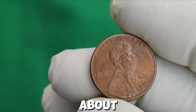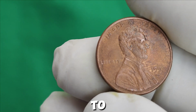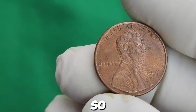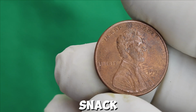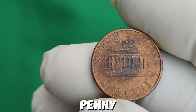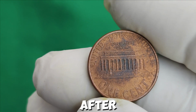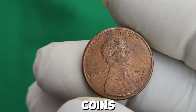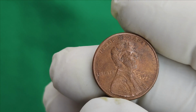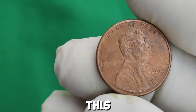We're not talking about your typical penny here. We're talking about a rare and exceptional coin that could fetch you up to $1.14 million if you're lucky enough to own one. So, sit back, grab a snack, and let's dive into the incredible world of the 1997 D Ultra Lincoln penny. You might be wondering, what's so special about a penny from 1997? After all, pennies are one of the most common coins in circulation, and they're not usually worth much more than their face value. However, the 1997 D Ultra Lincoln penny is an exception to this rule.